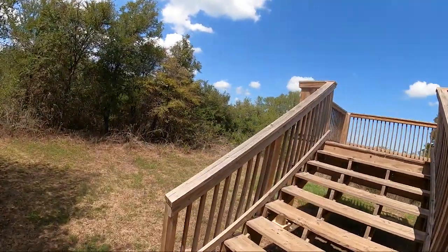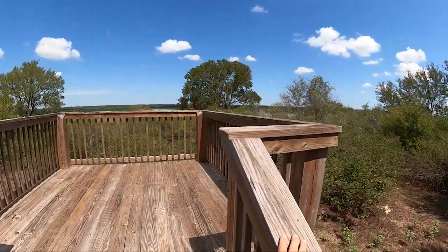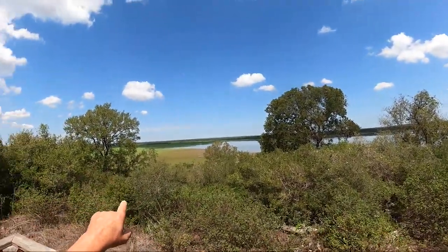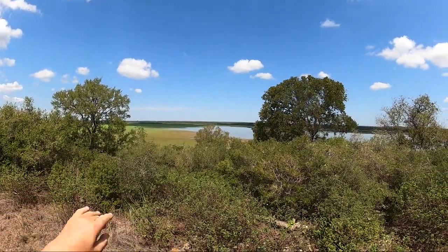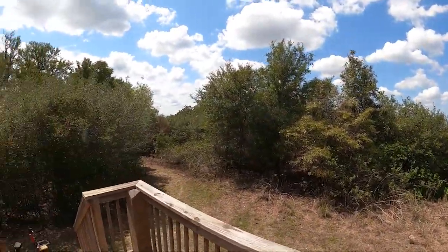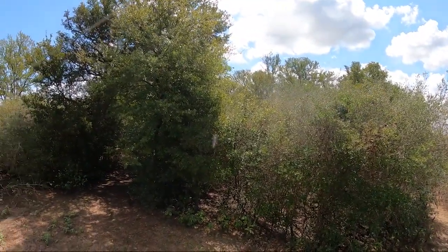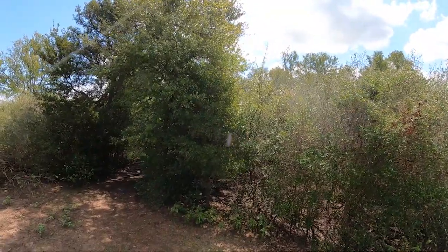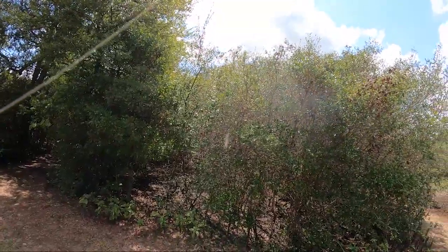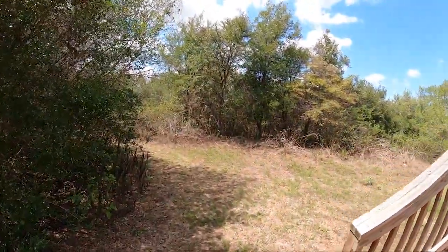Of course we're gonna go up here. We're here, by golly, we're gonna go up here. The lake is extremely low. As you can see, all of this green out here, that should be underwater. It's come up a little bit since I've been here, thanks to the rain. Continuing on.